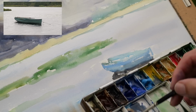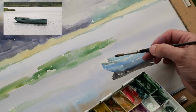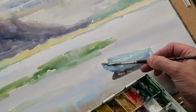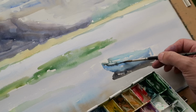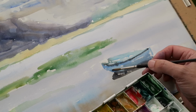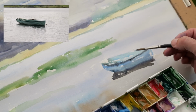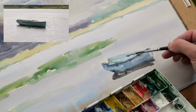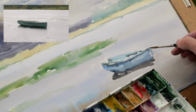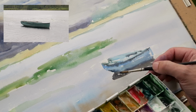Okay, I hope that's dry. Now I've got to get the side of the boat. Make sure it's dry. Okay, so this is the tricky line. And then it goes up there. And then it goes here. Anyway, trying my best. Yeah, that's quite fun. Quite enjoy that.